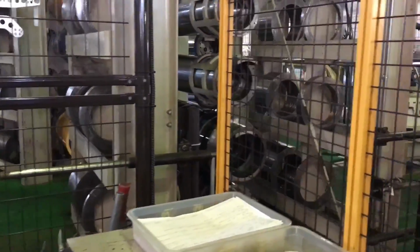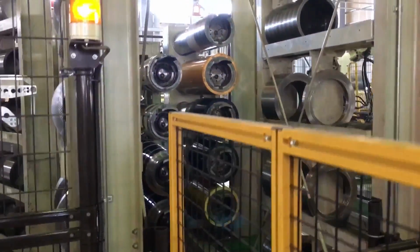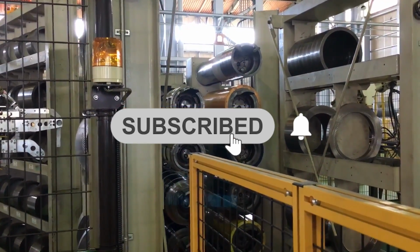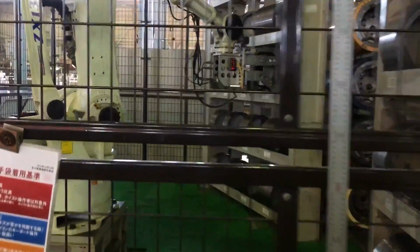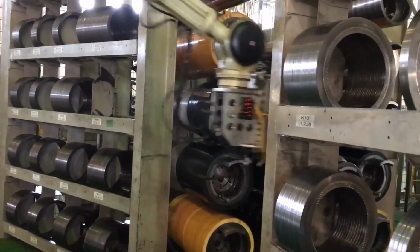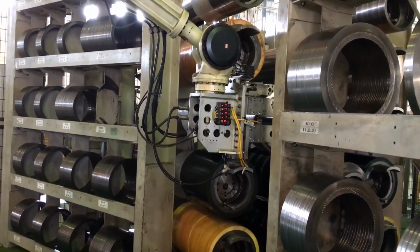So you have 2 blank cylinders on the top that need to be built, and you have 2 complete dies on the bottom, and now the robots on both sides are going to start disassembling this and then reassembling the new ones while the machine is back running the current job. So here the robot now is going to come in and start taking apart 1 die at a time, 1 ring at a time. It takes off the parts, places them back on the shelf.